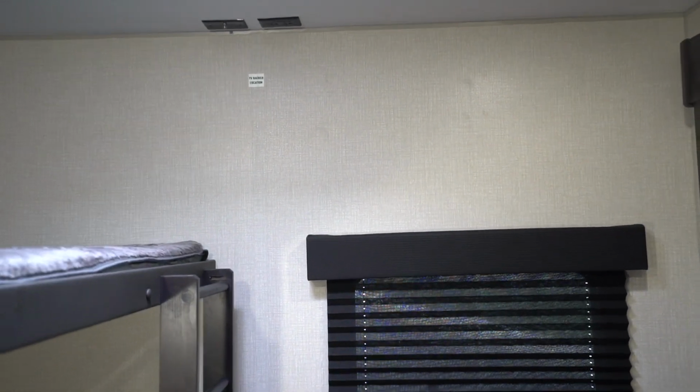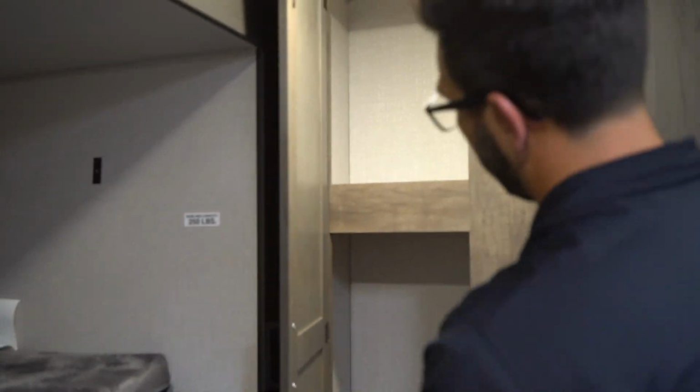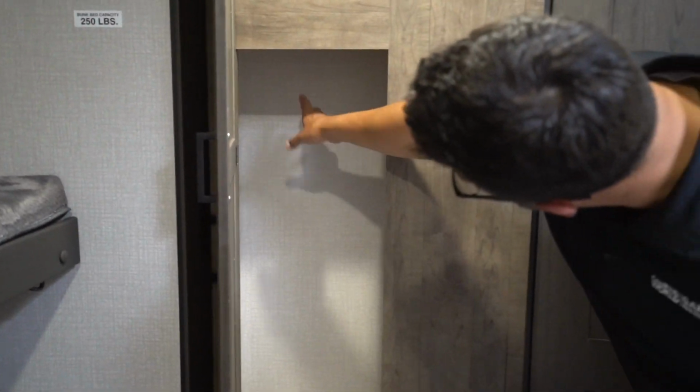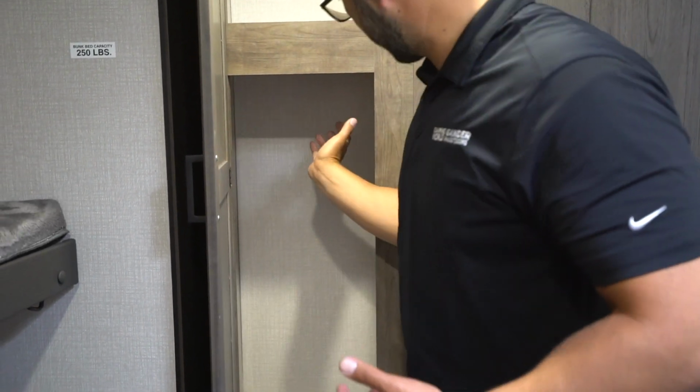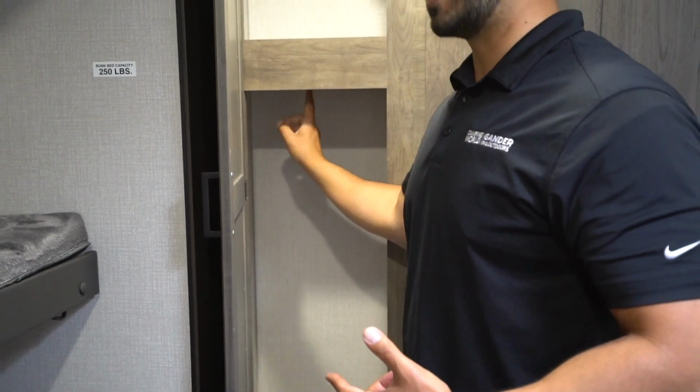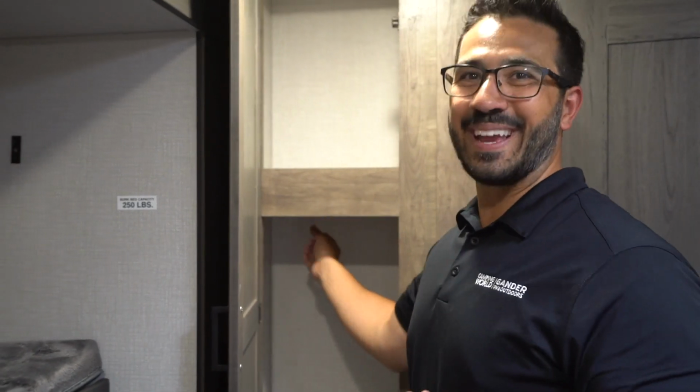Now on the other side, come on in here a second, Aaron. If we flip this around, I do just want to show you, because this is important to me at least, all of the storage. Now, the depth here, or the width maybe, might not be enough to have rods because the hangers wouldn't be able to fit.